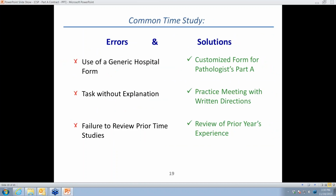And what are some of the errors that we see when we look at time studies? Well, first of all, we're really appalled in many cases that the pathologist submitting time studies considers this to be a process that can be done in a very callous fashion. In many cases, people are submitting generic hospital forms. No, you've got to submit a customized form, customized to your particular institution and what you're doing for Part A.